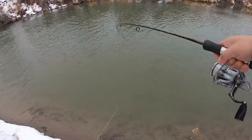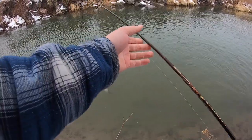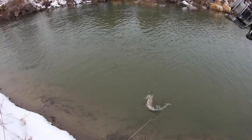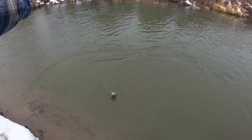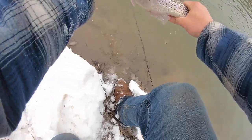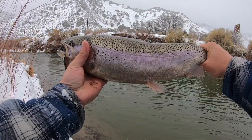This is a giant bow. This might be one of the biggest bows I've caught from this river. It's gonna be close. Look at that. Holy crap. Oh my gosh! That freaking rainbow! Come on. Oh my gosh. Look at that freaking rainbow! That's like a freaking 2.5 pounder.